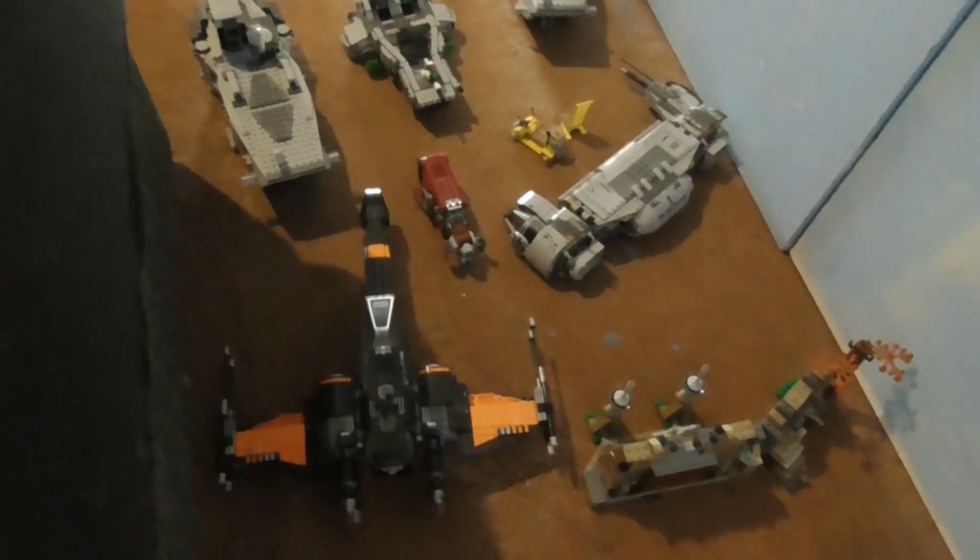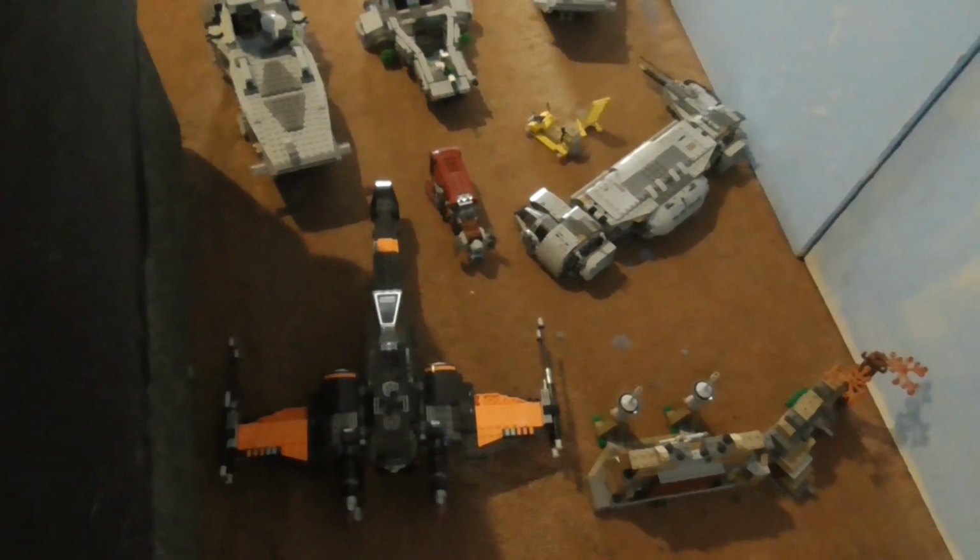So again, you will have to excuse the lighting. I'm afraid there's nothing I can do about it. This is the lighting I'm getting outside, so it's really not a very good day. I really should record this earlier.